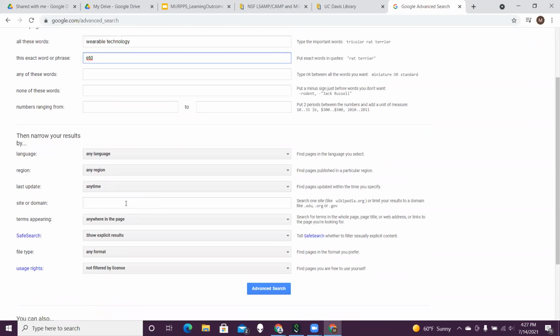And then we're going to scroll down a little bit. You can also tell Google what site or domain you want them to pull content from. As researchers, I always recommend that you use .edu, which is for education, of course, or .gov. Those are my top two as researchers. .com, .net, .org could be a little dicey. And I say that because they may have a specific bias toward their research. And as a researcher, you always want unbiased information. And you want to write your research in a way that it is unbiased. All right, so for the sake of this, let's do .edu.